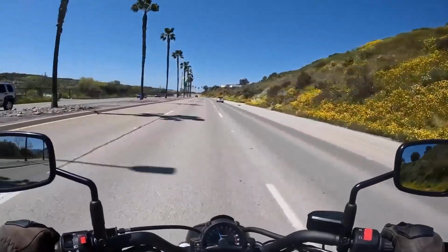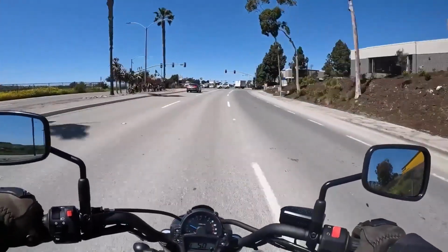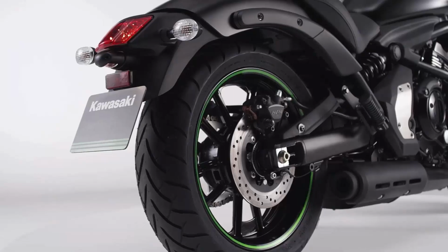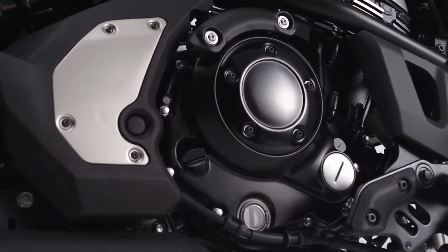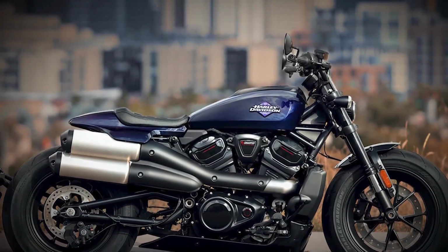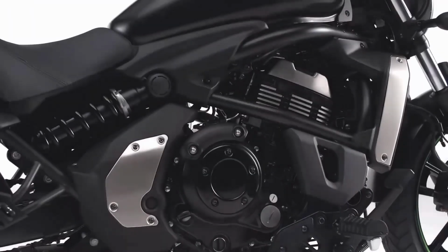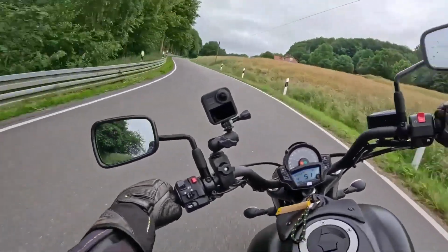Despite its practicality, the Vulcan S struggles to make a strong impression among cruiser enthusiasts. Its biggest flaw is the lack of the deep rumbling exhaust note that cruiser fans crave. The parallel twin configuration does not produce the signature V-twin thump that Harley-Davidson riders in particular associate with a cruiser experience. Instead, the Vulcan S delivers a more refined and almost sterile engine sound, which feels out of place in a segment known for its rugged, visceral appeal.